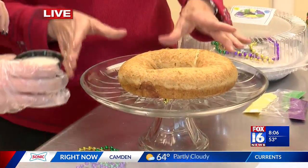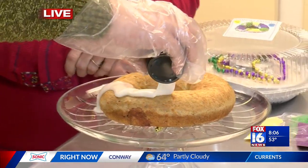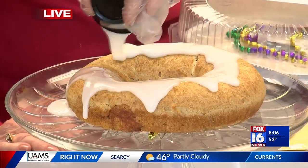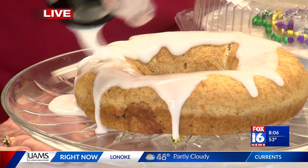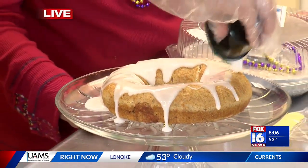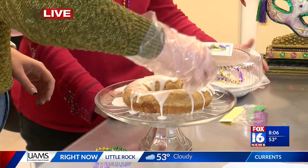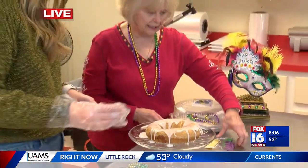And then you pour the frosting over the top. Oh, yum. Got to be generous with the frosting, of course. That's part of what makes it, and the sugar that you put on top. Oh, look at that. That looks so good. A little bit more over here. Okay. So we can get it good and covered. Yes. That frosting is thick.